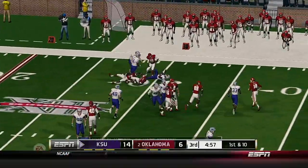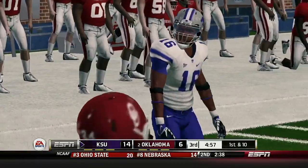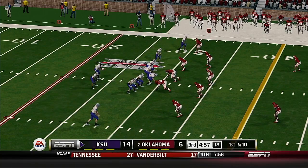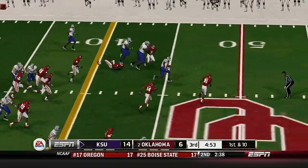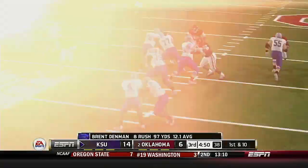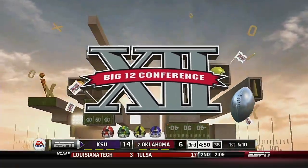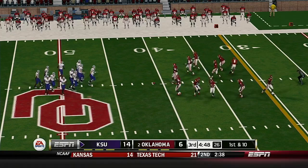He's to the 20. They'll bring him down at the 29. The offense will take the field, and they've been moving the ball very well on their last couple of drives. Kansas State is up by 8. He's to the 40. He's at midfield. And they finally make the stop at the 41-yard line. That makes it first and 10. From the 41-yard line, it's first down.